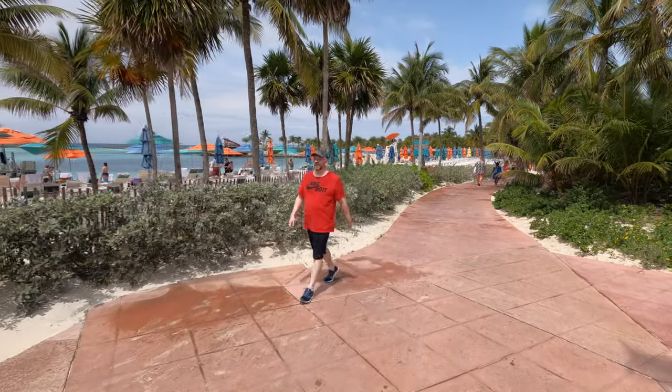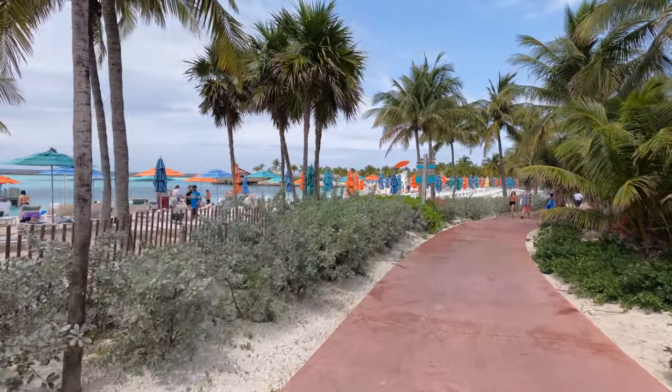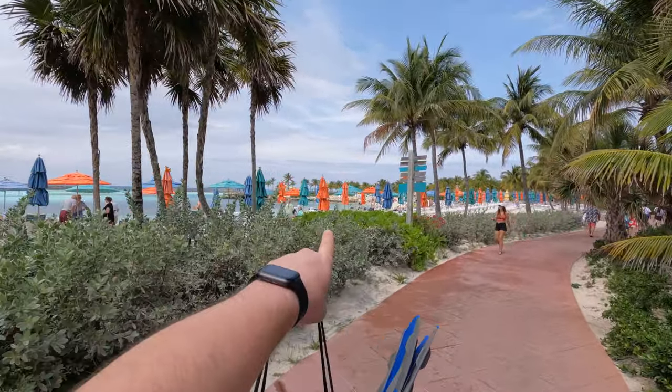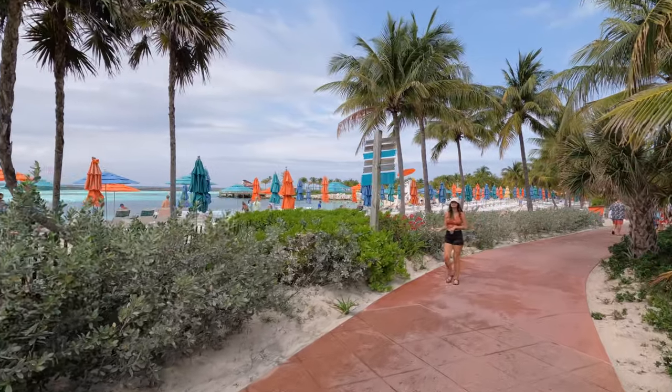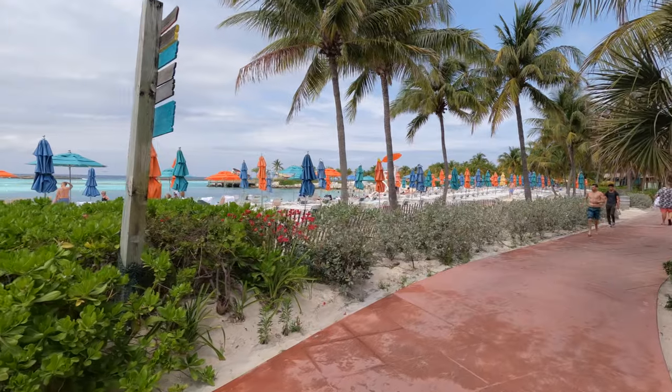You can follow this beach all the way on this pathway here or on the beach itself, and then you'll see that there are a lot of people in those yellow vests. You're gonna wanna make your way to that end. If you've passed the heads-up bar right over there on that rock outlet, you've gone too far. That's a good indicator of where the snorkeling section is here at Castaway Cay.